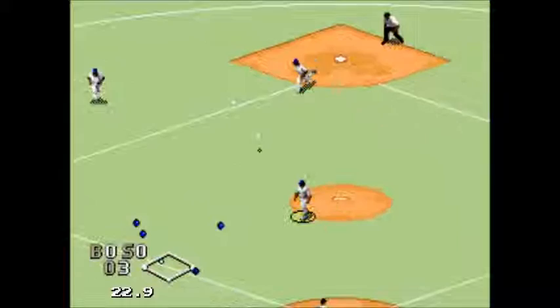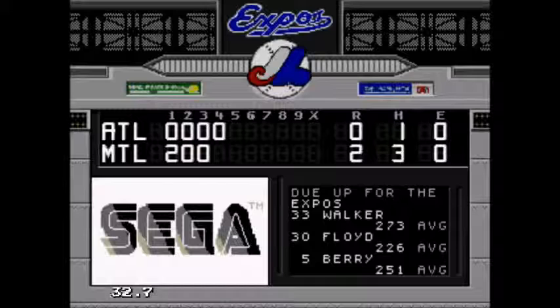Nothing across after three and a half innings. It's the Expos 2 and the Braves nothing. Due up for the Expos are the number 4, 5, and 6 hitters.